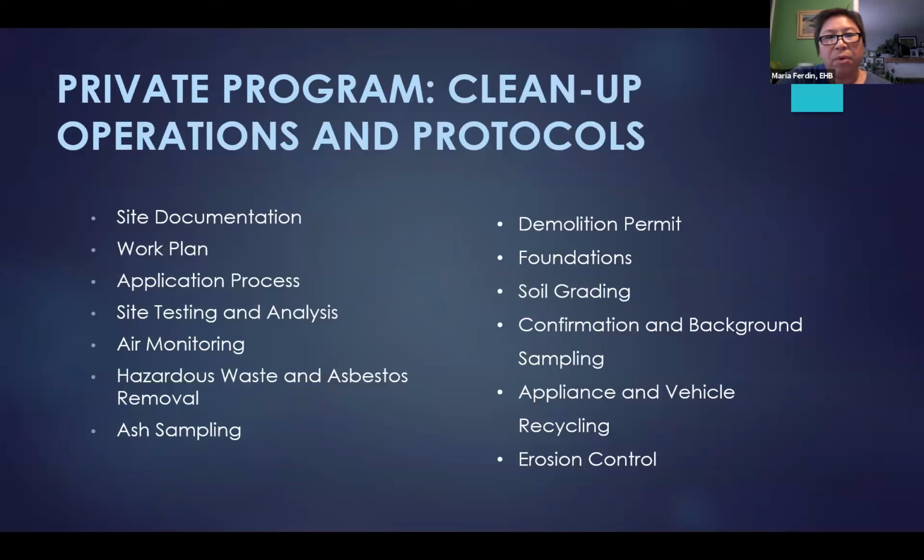Cleanup operations and protocols. Site documentation. It's a good idea to take a look at the site and make a determination of all the material that you have on the property. Again, there might be some hazards, household hazardous materials, that were missed during the phase 1 cleanup. If you happen to have that on your site, go ahead and make a note of it, set it aside, and set a plan for disposing of that material.